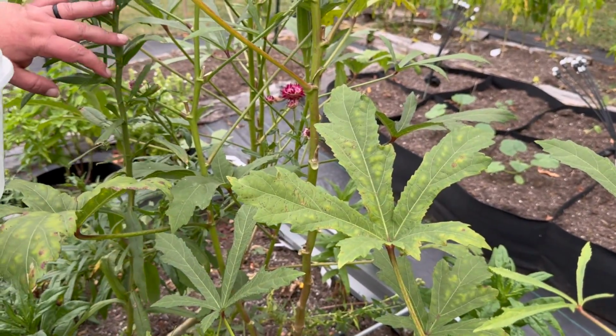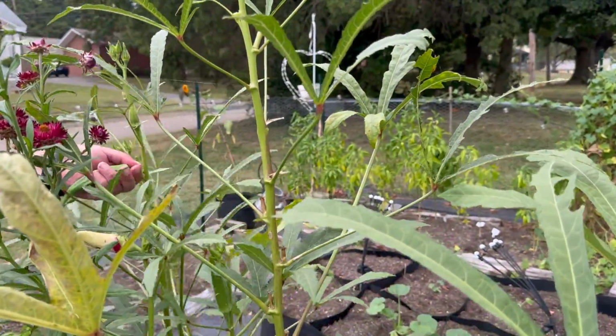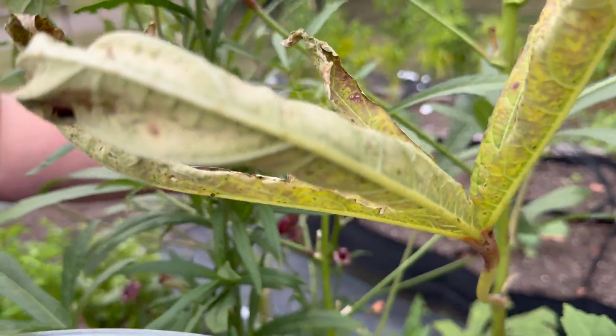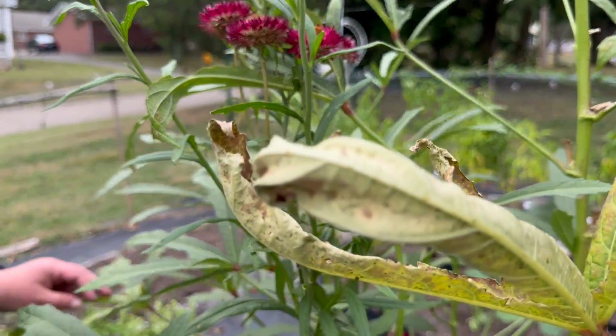And now our nighttime temperatures are starting to be cool again, but I've gotten plenty of okra this season. I got enough to can some pickled okra. I actually have a batch of okra and banana peppers fermenting right now. So, if it's time for the okra to go, I won't be heartbroken.